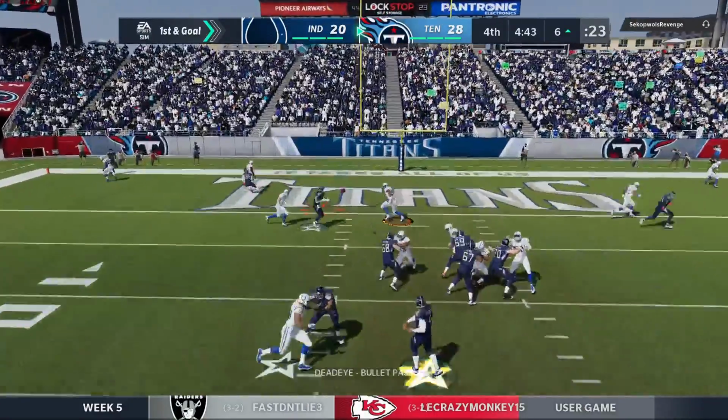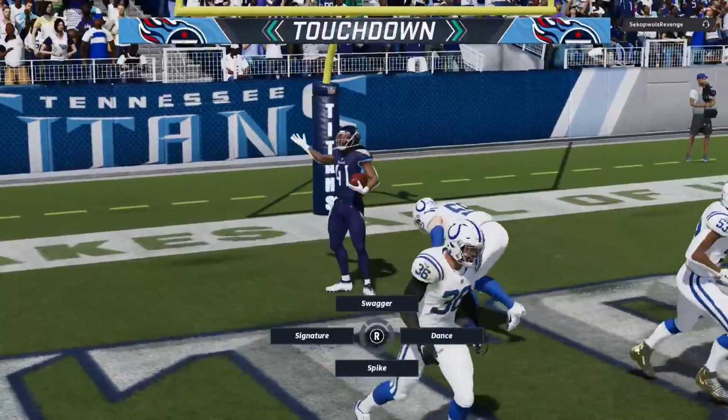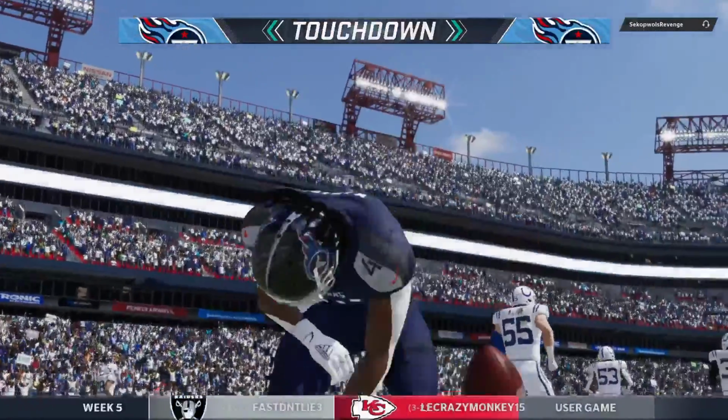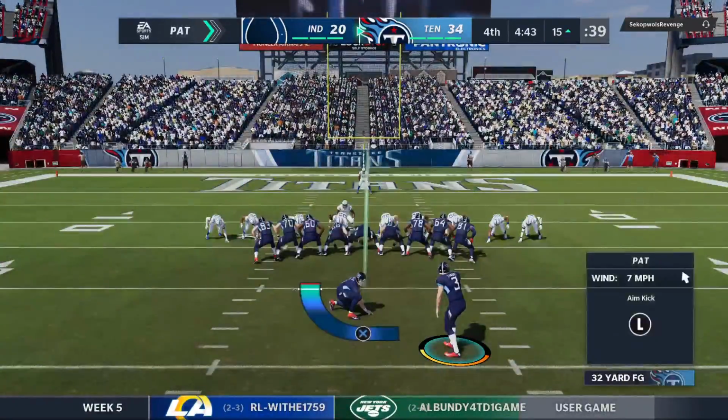From the shotgun, it's Prescott. And into the end zone for a Tennessee touchdown. 3 touchdown passes now for Dak Prescott. And the Titans are able to extend their lead.